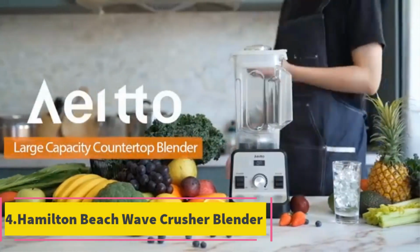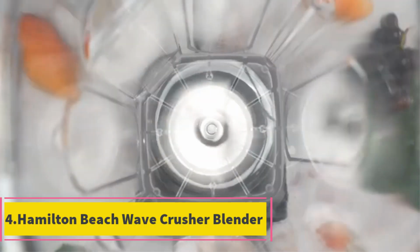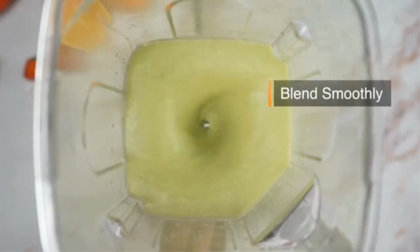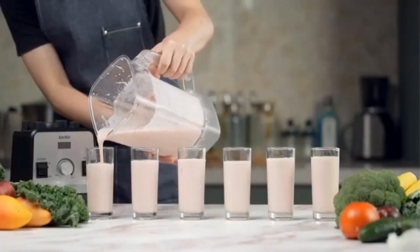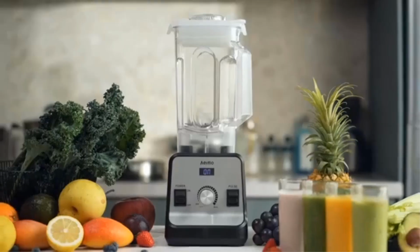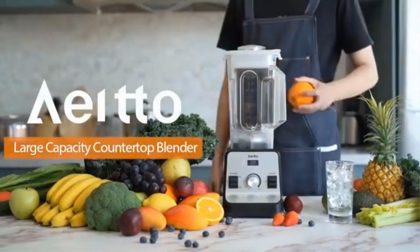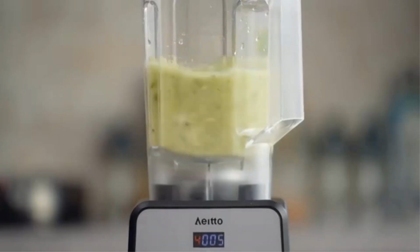Product 4. Product name Hamilton Beach Wave Crusher Blender. The Hamilton Beach Wave Crusher Blender is a versatile appliance tailored for preparing shakes and smoothies. With a durable 40-ounce glass jar, it provides ample space for a family-sized serving. Its 700-watt motor and ice saber blades are designed to handle even tough ingredients like ice, ensuring a consistently smooth blend for every recipe.